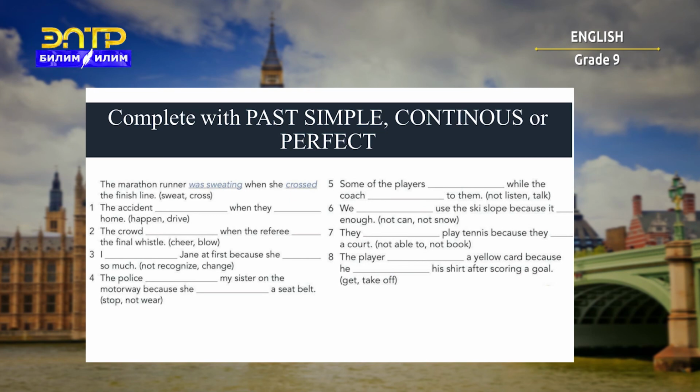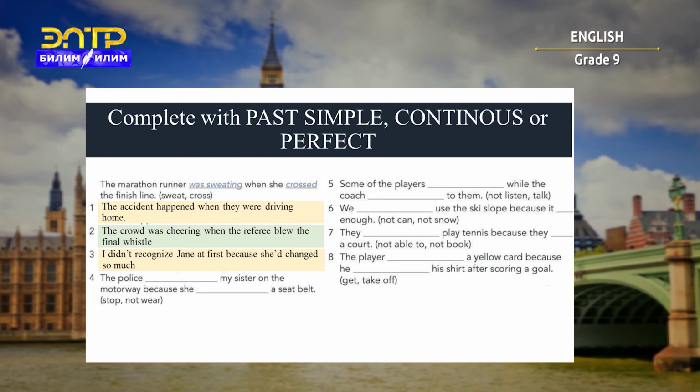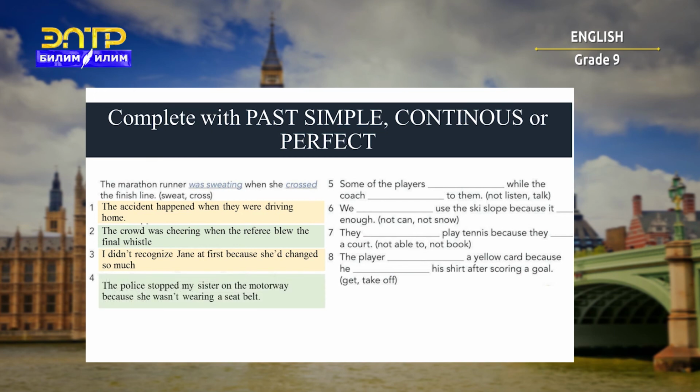So, taking them all together. Number 1, the accident happened when they were driving home. 2, the crowd was cheering when the referee blew the final whistle. 3, I didn't recognize Jane at first because she had changed so much. 4, the police stopped my sister on the motorway because she wasn't wearing a seatbelt. 5, some of the players didn't listen while the coach was talking to them.